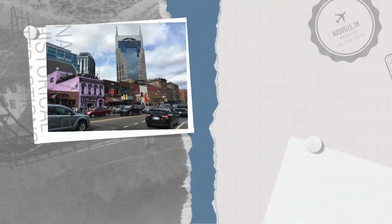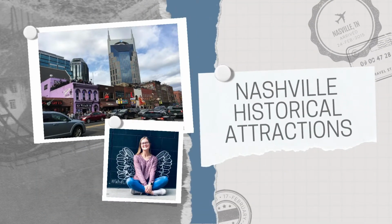Going along with that is item number 9 here on the list that I also didn't get to take advantage of a lot whenever I was in the area, and that is a lot of the historical places around Nashville. A lot has happened in Nashville over the years, and it has a very rich history, and I definitely recommend checking out some type of historical thing whenever you're in the area.